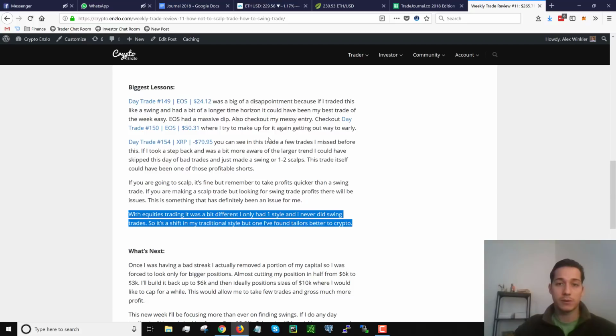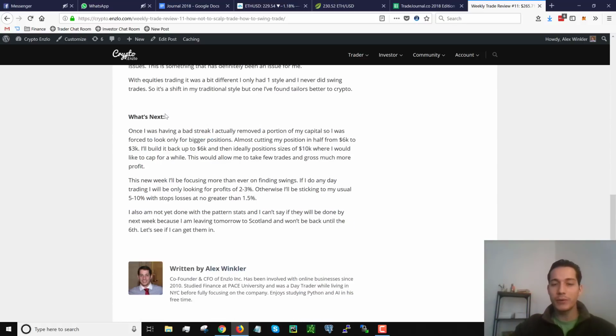Otherwise, look for those bigger swings, and I think the bigger swings fit most people's schedule a lot better. So I'm going to be doing a lot more of the swing trading, and when I am scalping, I'll be lowering my profit margin a bit. I always like this part.